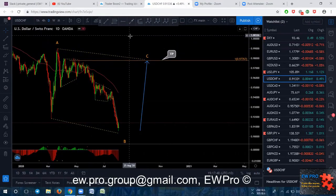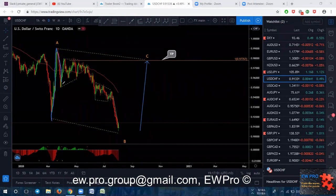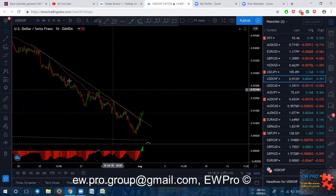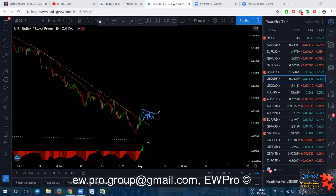This was impulsive. So this was impulsive. We got a W, X, Y, X, Z in here. We got bullish divergence on the H4. Finish off our B wave. And now I'm looking for this C up on the D1. So ideally, first target is this 100 fib here. So I'm only looking for the buys. If we go to the H1, like I said, we got a trend line break here. Wait for a flag in here, whatever it does in here, and look for that buy.